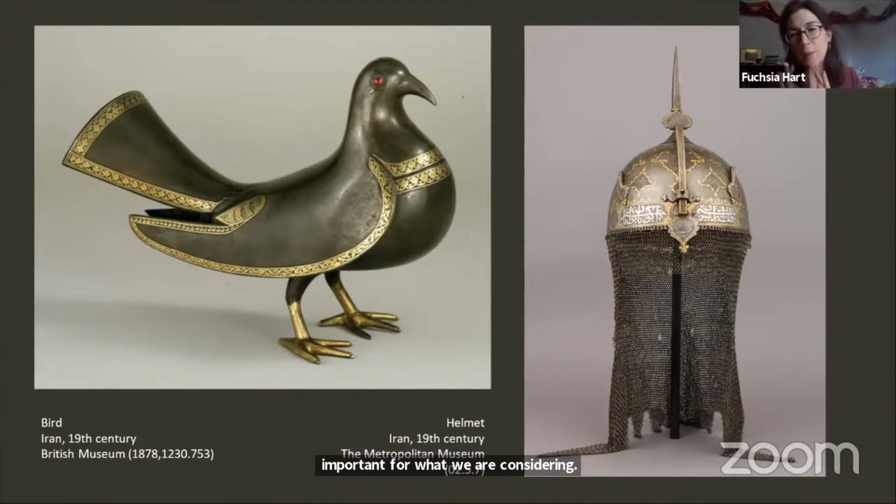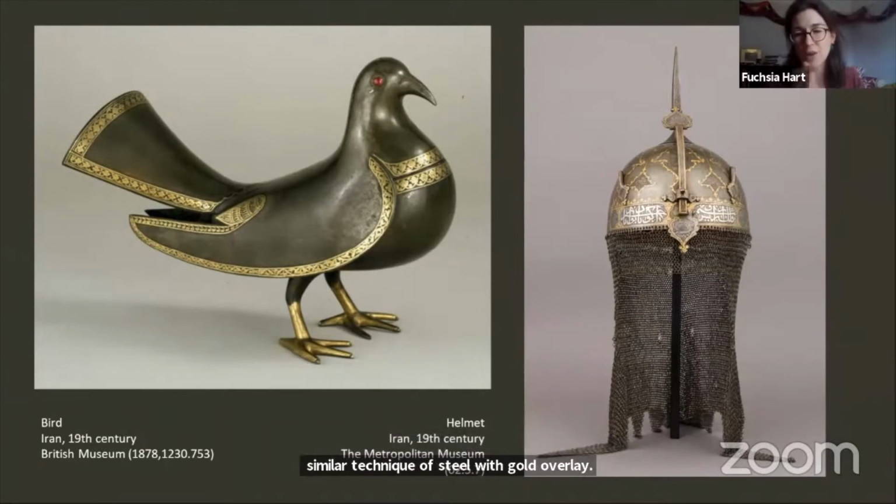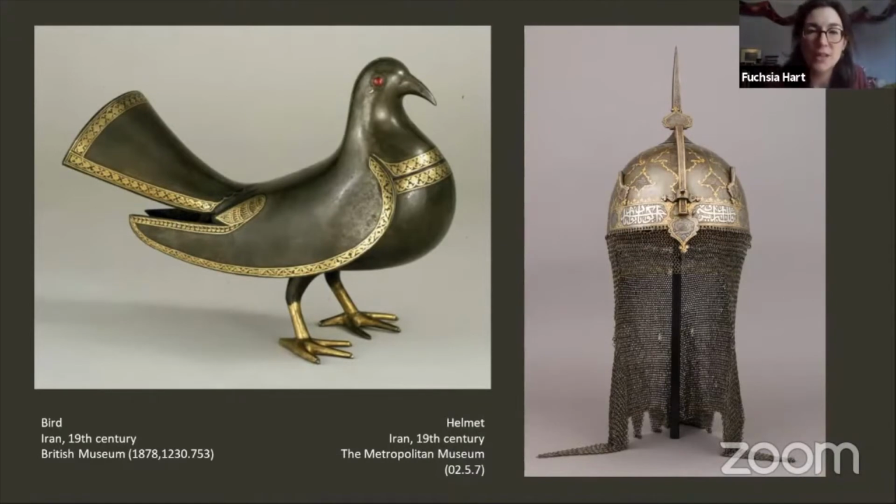They may be from a little bit later than Fath Ali Shah's reign, actually. They're more likely to be mid 19th century. They may be from the reign of Nasruddin Shah, but they're probably very similar to objects that were also used in Fath Ali Shah's reign. And both of these objects will have been used in religious ritual.